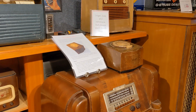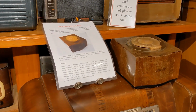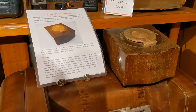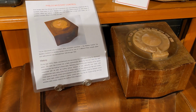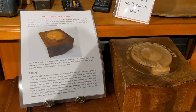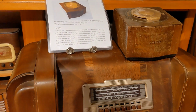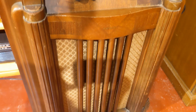This is the first wireless remote control? Yeah, it controlled the radio. And it's Philco. Mm-hmm. And this was for the milk one for the girl club. Yeah, that girl club is 120 years old.